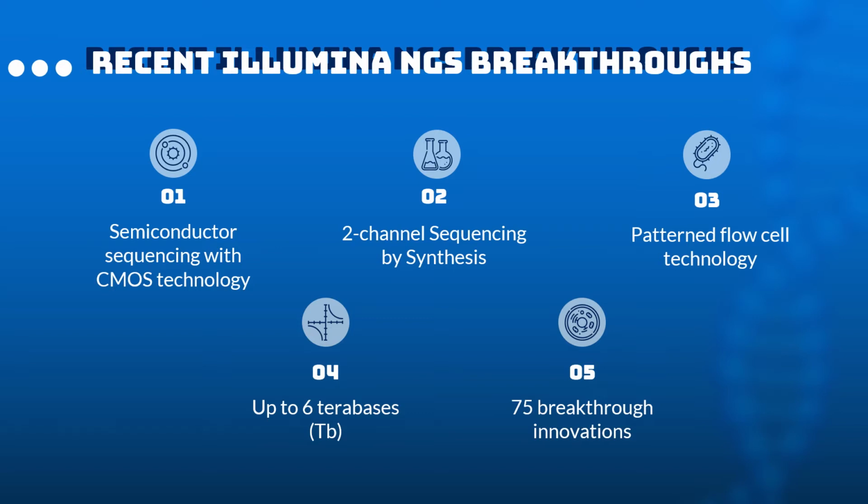Lastly, the NovaSeq breakthrough innovations. The NextSeq 1000 and 2000 systems offer flexibility for emerging applications. It allows data analysis in as little as 2 hours.